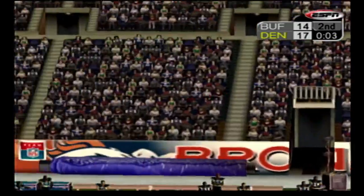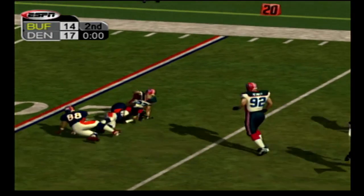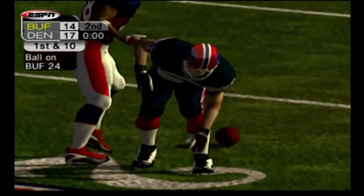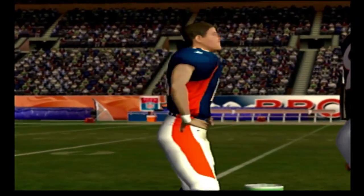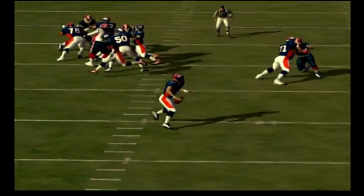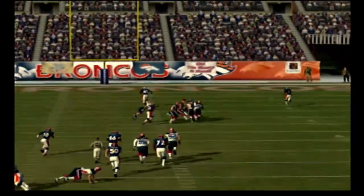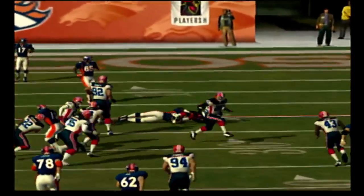Plummer lets it go deep down the right side, and it's intercepted. Reverses field. Stopped at the 24. Coy Wire does a fantastic job breaking down the play and knowing where to be to intercept the pass. Having help in the zone really paid off for him.